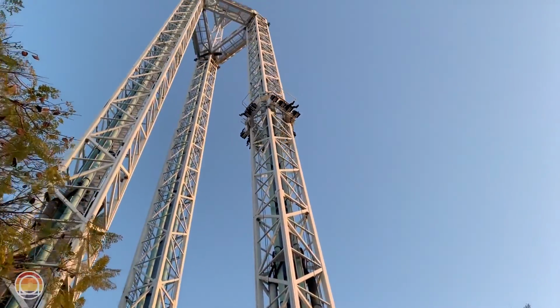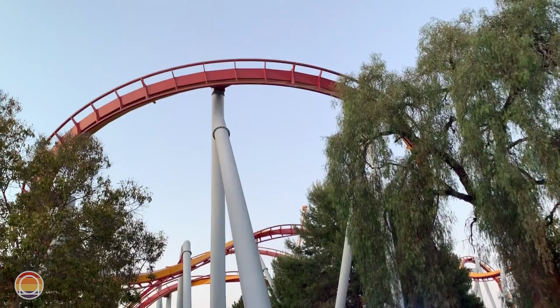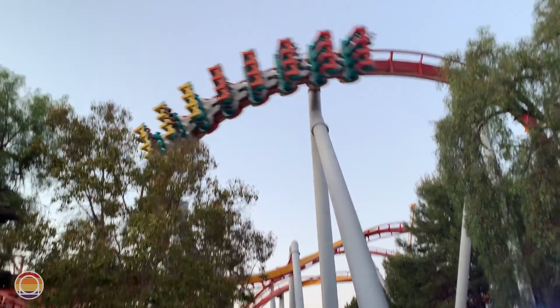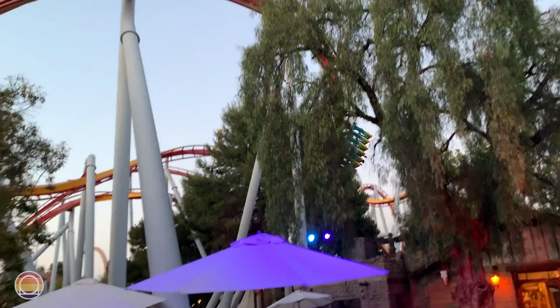So yeah, I think the plan for anyone coming to the park is get here early and stay here late, because the first 2 hours and the last 2 hours are going to be completely empty in comparison to everything in between. Look at that, as we're standing underneath Silver Bullet, seeing Montezuma's Revenge go through its loop.